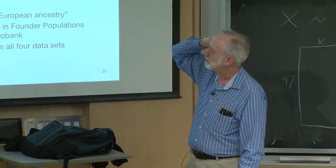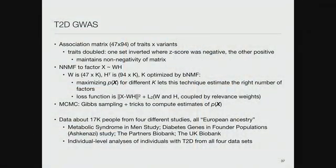What's nice about this one is that when they get their W and H, they predict X from that. And then they know, of course, what the error is. And they say, well, minimizing that error is our objective. So that also lets them get at the question of what's the right K. And that's an important problem, because normally with clustering methods like hierarchical clustering, you have to specify the number of clusters that you're looking for, and that's hard to do a priori, whereas this technique can suggest at least which one fits the data best.